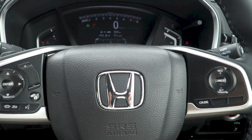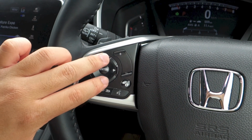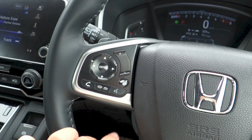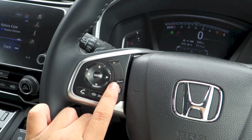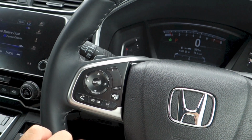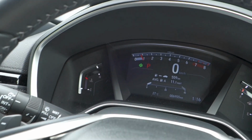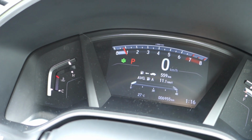Cruise control. Volume controls. Up and down changes between your different media options, while left and right performs your seat track function. You have your Bluetooth telephone controls right here, as well as your voice control. But if you press this button to bring up your multi-information display, you can use the up and down arrows, left and right arrows, as well as the enter button, together with this return button down here, to control the multi-information display. Right now, driving data with the range, average fuel consumption, and instant fuel consumption.